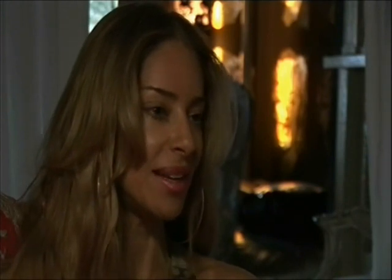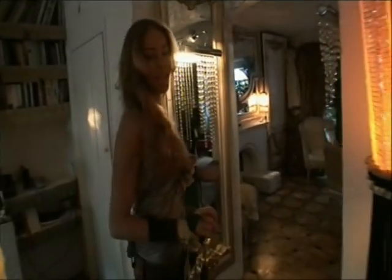I think that's why so many good things of style come out of this country, because we all accept each other for who we are. Straight through here is my panelled room.